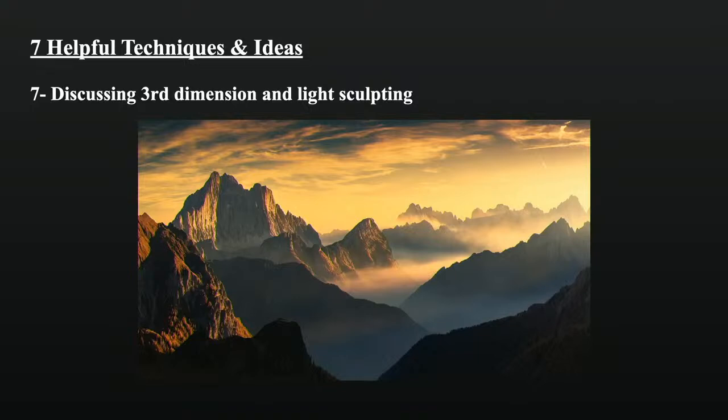But in reality, the further you go in distance, the less contrast you should have. That's why our eyes, as human beings, perceive this as dimension. And then here you can clearly and easily see this is in front because it's super dark, and then this, and then that, and then this one, and then that one. You can clearly see it here because I tried my best to preserve this.